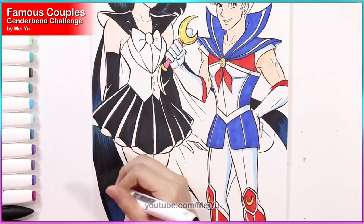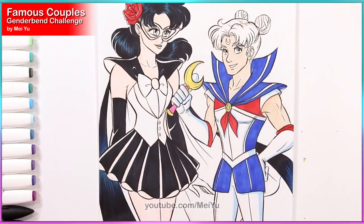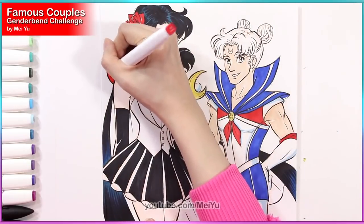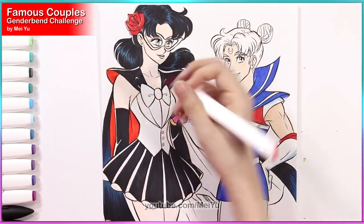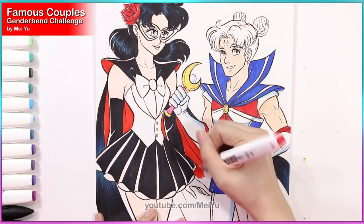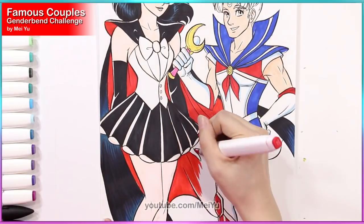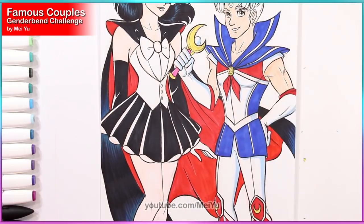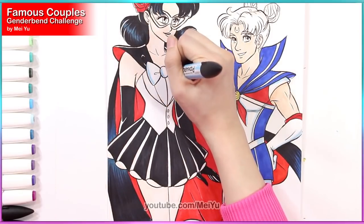I love how the colors are so striking on her with the stark contrast of the black versus the really pale white areas. For her top, I was thinking of just leaving it white. So then the combination of these limited colors is going to produce a result that I think is going to be really striking.